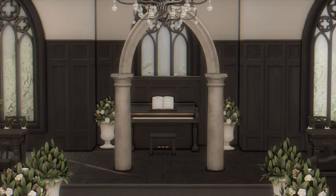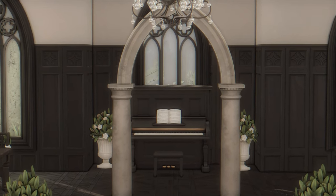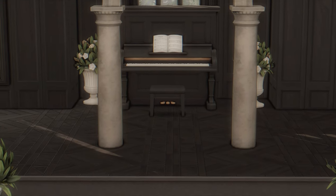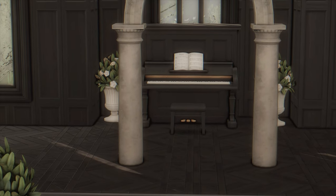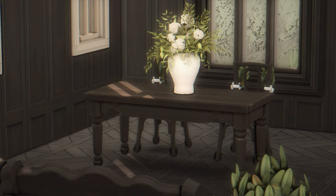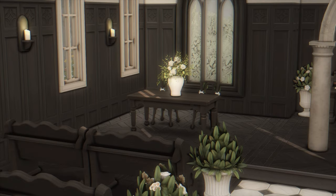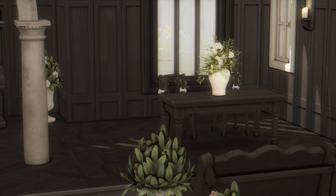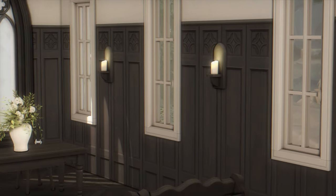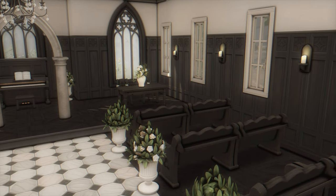But yeah, other than that, I'm pretty sure you can just generally come here and have your Sims use this church. As you can see, there's a piano back here as well, which is nice. And obviously you need a piano in a church to play the wedding song. I love this lot. It's just super simple. There's also some chairs and a table here on both sides, which is nice. And there's some candles and lighting along the sides of the aisles as well.